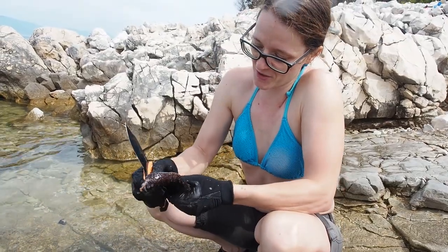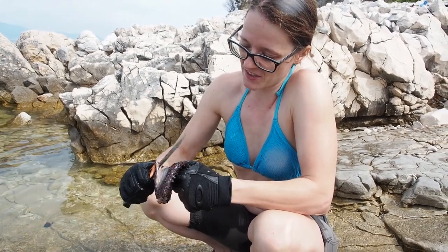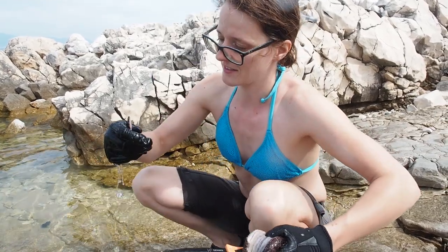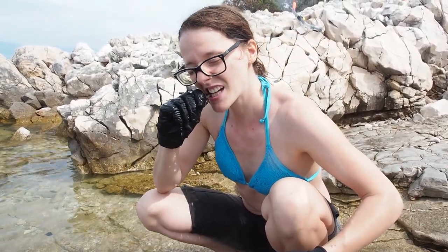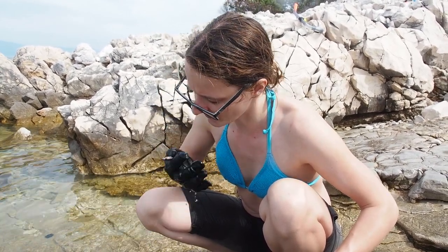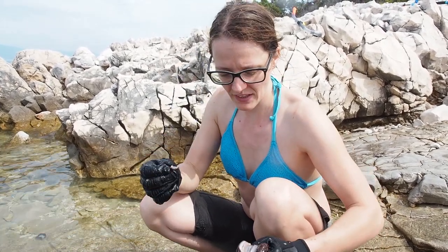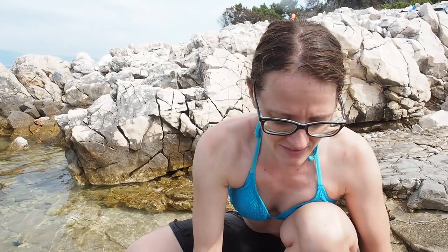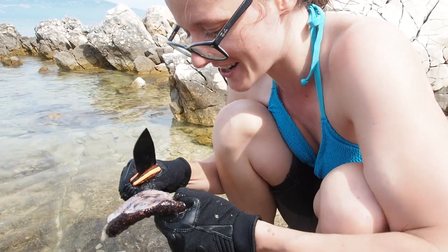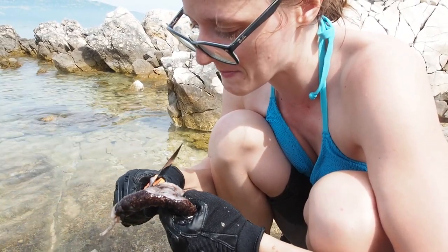Okay. Now I'm going to cut off a piece for me. This is extremely tough material. It's so hard I can't even bite it. Let's try another piece. This is so hard. I don't know how I can chew this. But I tried to slice off very thin pieces.